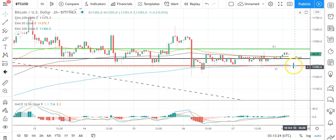On the EMAs, we've got the 50 and the 100 converging there, so need to keep an eye on that as well. So look out for a bearish or bullish move. So avoiding that pivot level at 11,356 and a move back through to 11,400 levels will be key. Failure to do that and we're going to see support levels come into play.